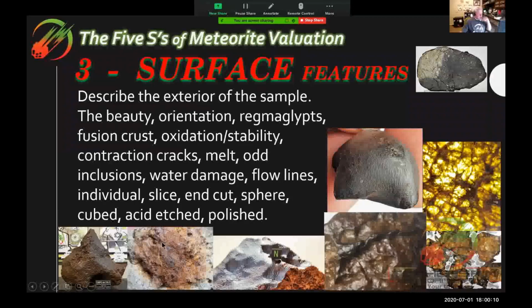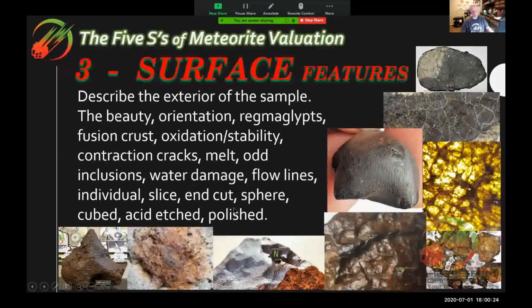Down here is a cool oxidation in an NWA. It's an NWA unclassified chondrite, and it had a big metal bleb that bled out into the surrounding rock, and that adds value to it, I believe. Here's an example of contraction cracks in the crust, another desirable thing that we look for, and it adds value to it.